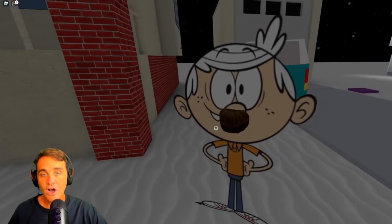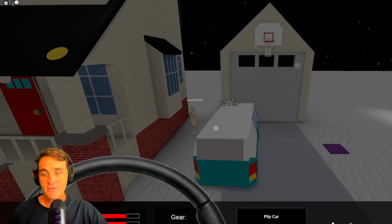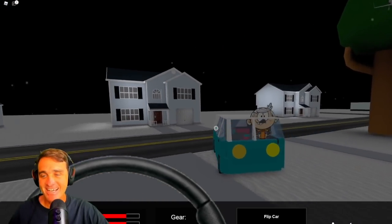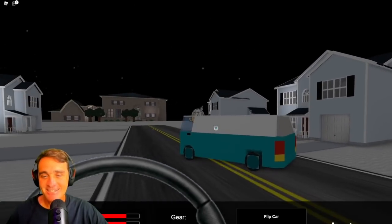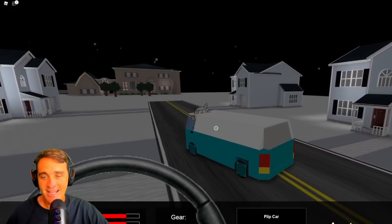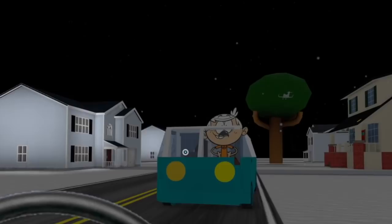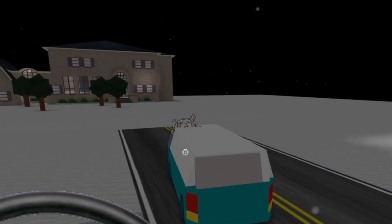Oh, you guys, here's the car. Here's our car over here. This wasn't here before. We drive the car. Oh, whoa, we're driving the car, man. Come on, Leon. Let's go for a ride. You guys, look at this. We can go for a ride. Let's see where the car drives us. Well, it doesn't go very fast. Pretty sure our dad's not going to like this. Mr. Loud's going to be pretty upset.